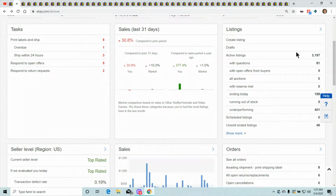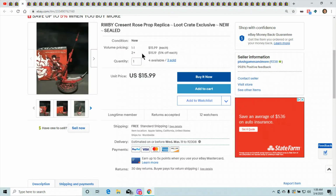My active listings are down because I started on List Perfectly, so I'm cross-posting everything everywhere. So I really didn't list last week at all. I maybe listed like 20, 30 items. So my listings have dropped a little bit. All right, let's get into all the collectibles.